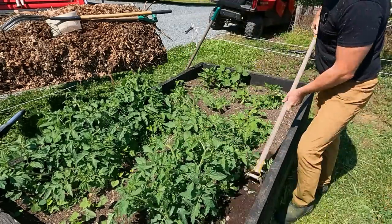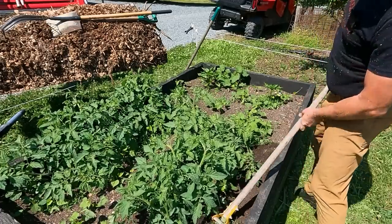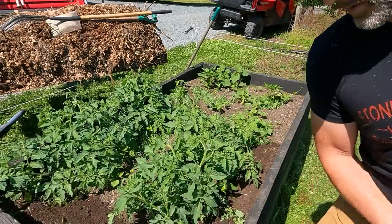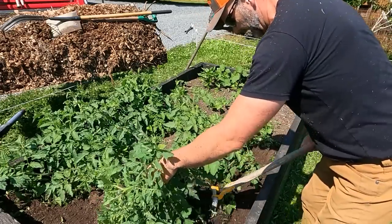Let's get busy. If you've got really big weeds, you want to pick those weeds out, pluck them out, and we throw those in the chicken coop. They make great eggs. If you've got small weeds like this, just use your loop hoe and you're slicing that up. Careful not to injure your beautiful little plants.